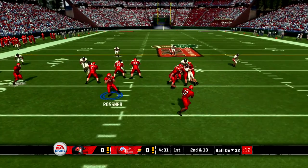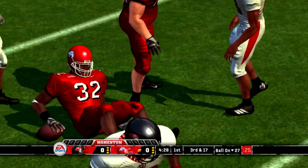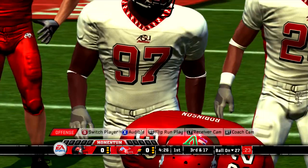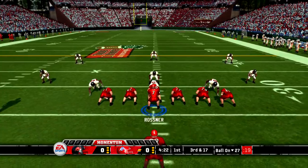Robinson, the lone back. Robinson gets a call. And they got him for a loss. 5 yard loss on the play. Third down and long coming up here. Ball on their own 27. Robinson alone in the backfield.